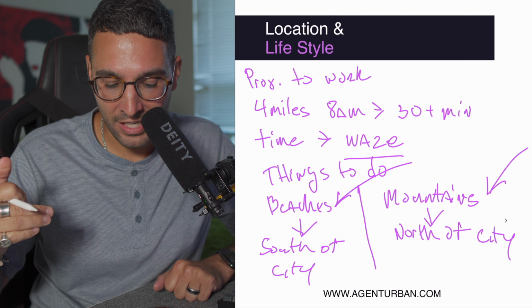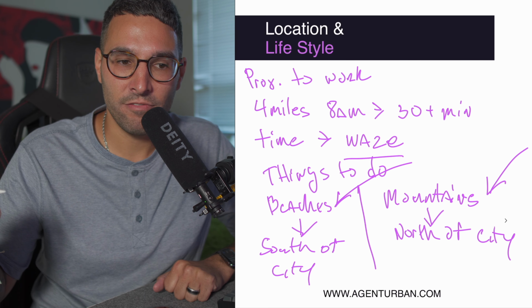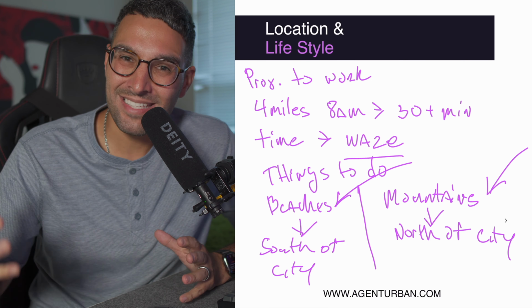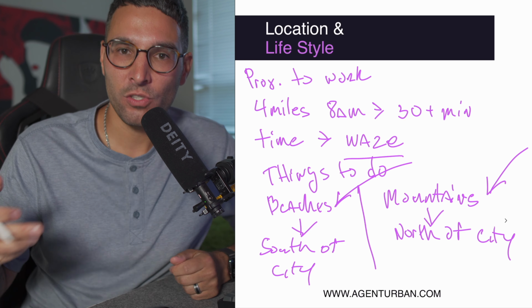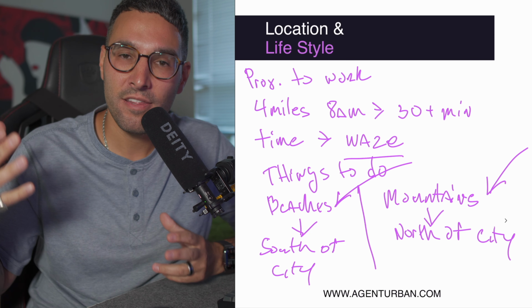So that is my guide to location and lifestyle. Certain areas are going to have a lot of things to do, and some areas are not. If you're looking in a suburb, some suburbs are like a mini city, right? Like Salem is like a little city. Woburn is almost like a little city. Medford, Somerville, Cambridge, right? These are like little cities, and they're also going to have things to do.